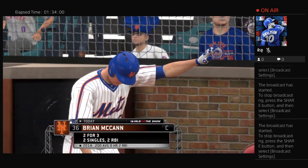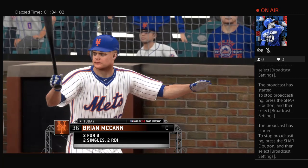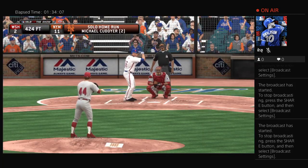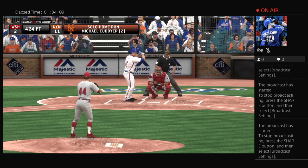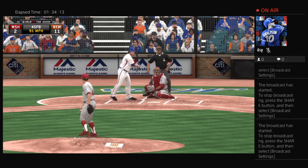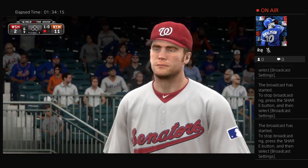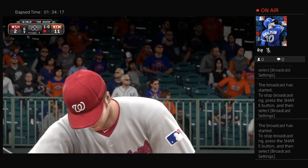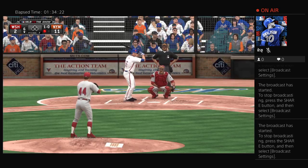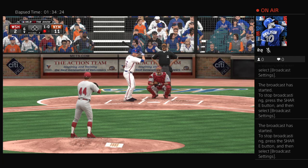Brian McCann will be the batter. He singled home a couple in his last at-bat. And he'll look at a fastball that doesn't miss by a whole lot. It's 1-0. That last home run believed to be in the neighborhood of 424 feet. 1 out, nobody on.